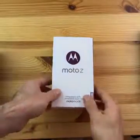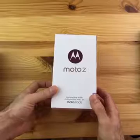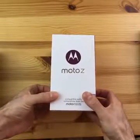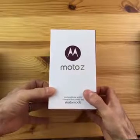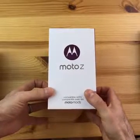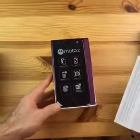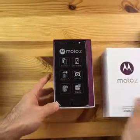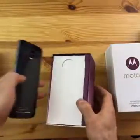So let's do it. This is the Moto Z. Now, everybody who's seen the Moto Z Droid kind of knows what they're in store for, but let's do it anyway because there are so many people in the world who have yet to see these devices. All right, so here it is, the Moto Z, or Z if you're in England or Canada, where I am.